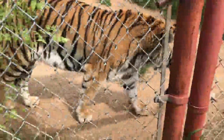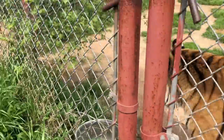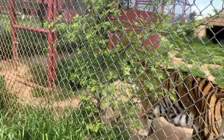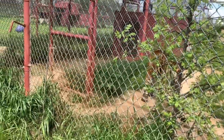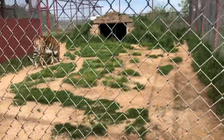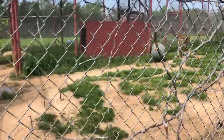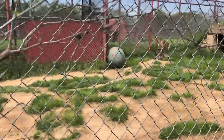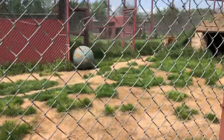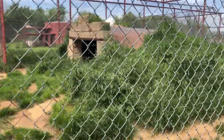But that noise that she's making, that is called a chuff or a snuffle. And that is the sound that tigers make to greet each other. It's a friendly greeting. And then, of course, in captivity, that's the sound that they make to greet us, their caretakers.